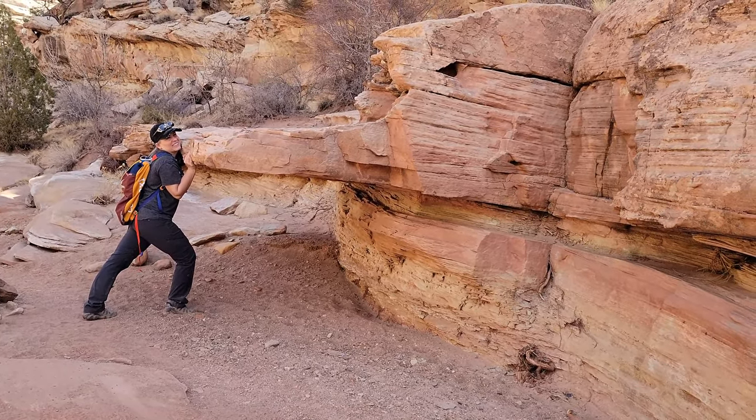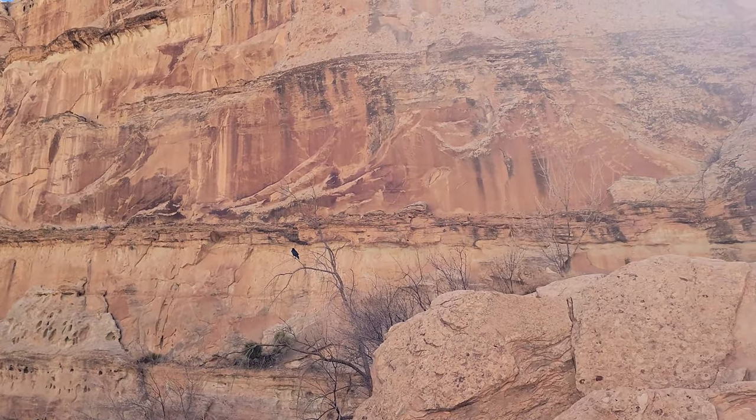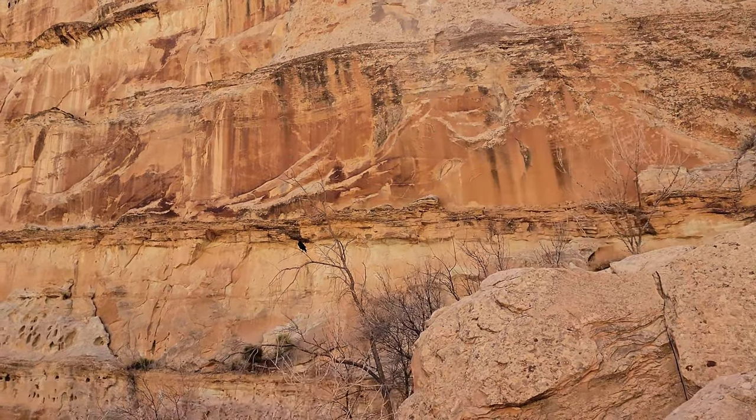A little more. Well, it looks like there's our wildlife for the trail. There's a crow waiting for us to perish. Do we have to leave the shade? It's the only shady rock in the whole region.